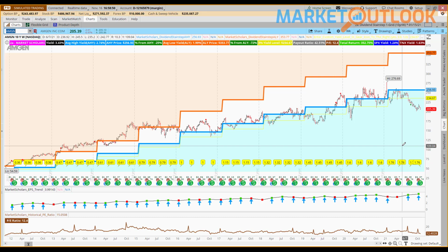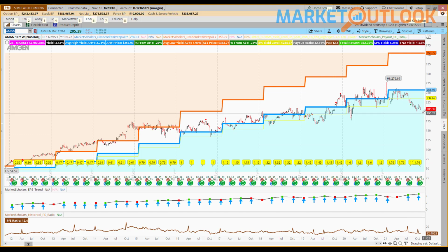So what I did was I sold the 195 strike in the month of December on Amgen, because that was the one where you were closest to the 1% return on risk. 195 on the chart is approximately right here. I'm circling it with my mouse.